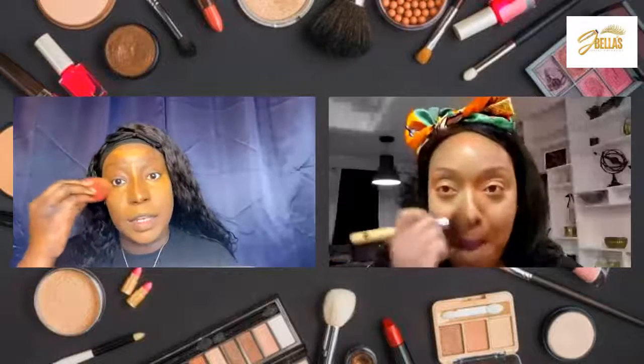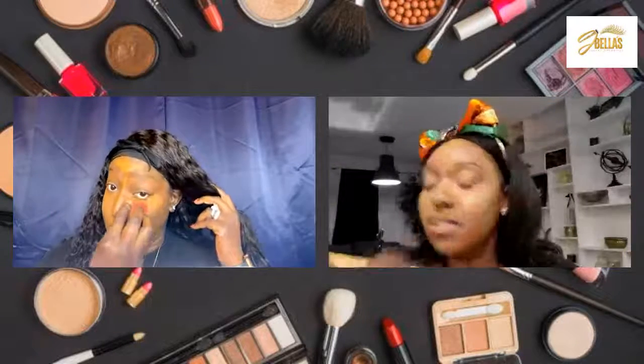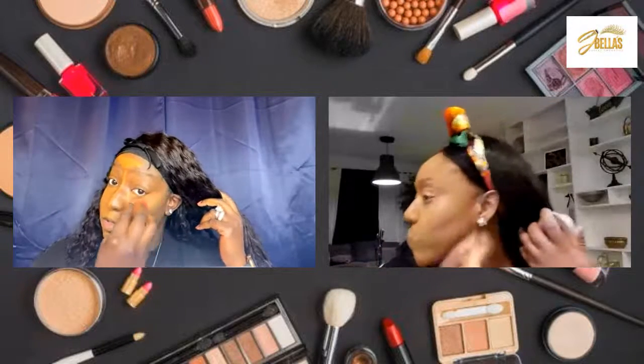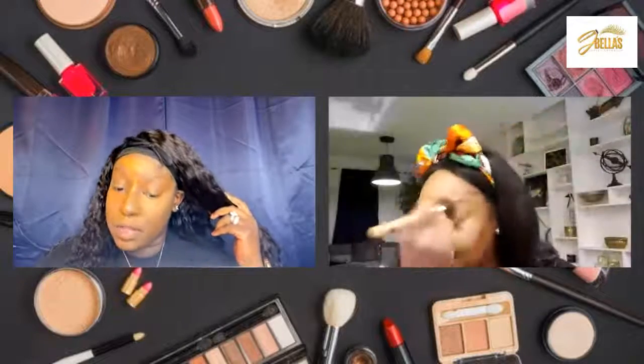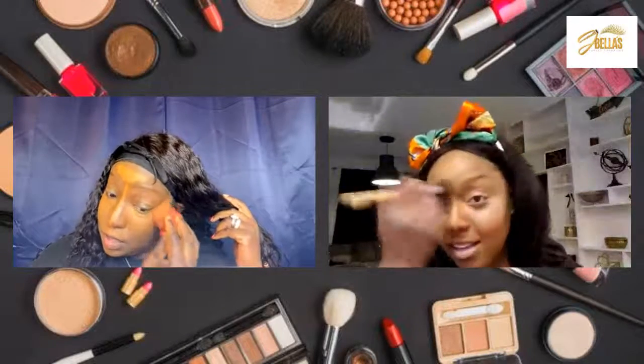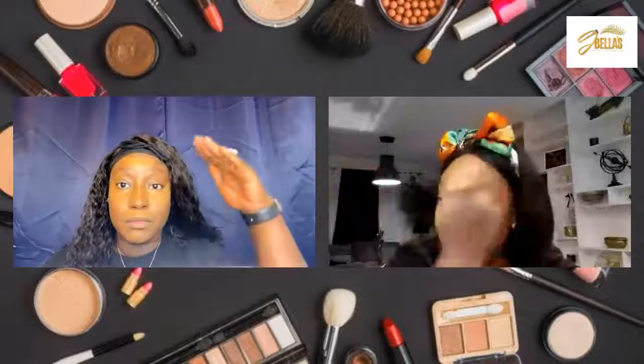Because I looked it up because, you know, I like to see what all the hype is about. I will not spend $120 on a palette. Oh, no, I definitely couldn't. No, $30 is my max for a palette because you can get some really good palettes for $30 and under.